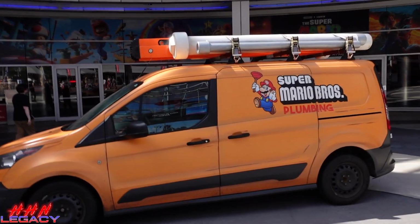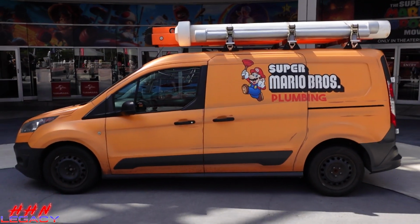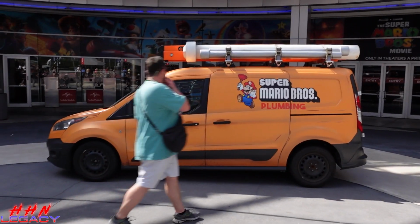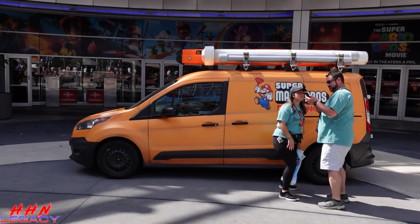So we've got a little bit of a Super Mario Brothers plumbing van here as promotion for, of course, the Super Mario Brothers movie. Lots of people taking pictures in front of it. Very cool.